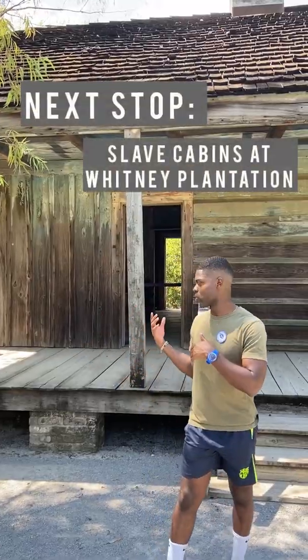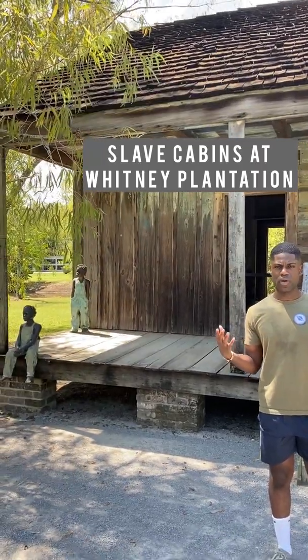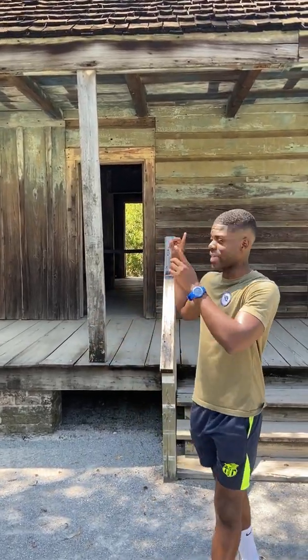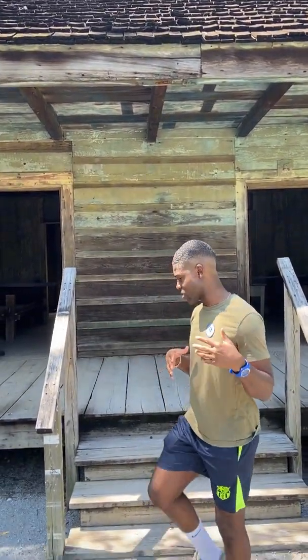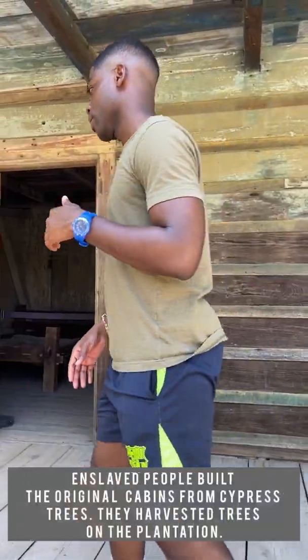We're at the slave quarters of the Whitney Plantation. What's interesting is that very few current plantations actually have slave quarters. Just a quick note, this is not what the standard slave quarter looked like at all. Most of them were shacks, very poorly built, very fragile. This one's actually sturdy. It's actually been invested in. This is what would be called a remodel. I think some parts of it are the original.